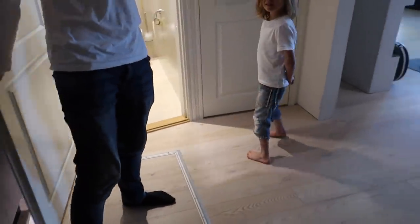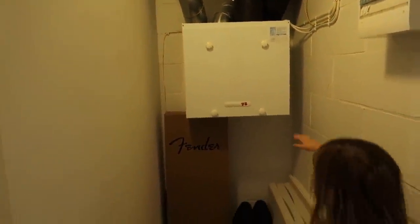And there's one more door. It's our storage room. It's not a mess. We don't really have that much storage here. Like I said, in our other storage rooms, we don't like to just throw stuff in there.